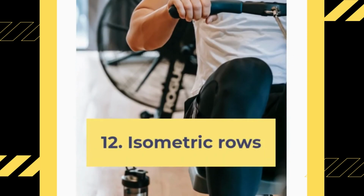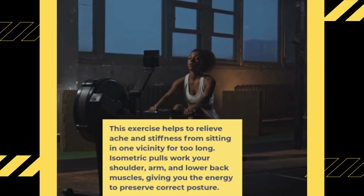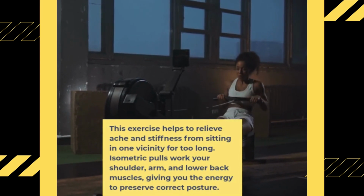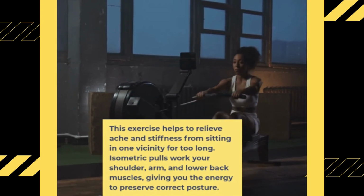12. Isometric rows. This exercise helps to relieve pain and stiffness from sitting in one place for too long. Isometric pulls work your shoulder, arm, and back muscles, giving you the strength to maintain proper posture.